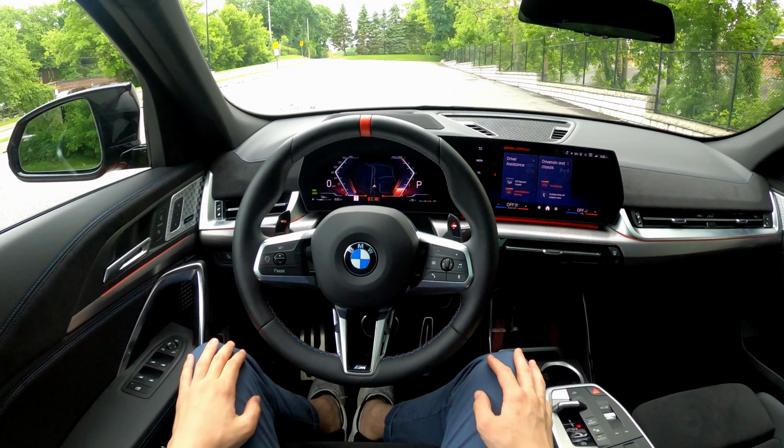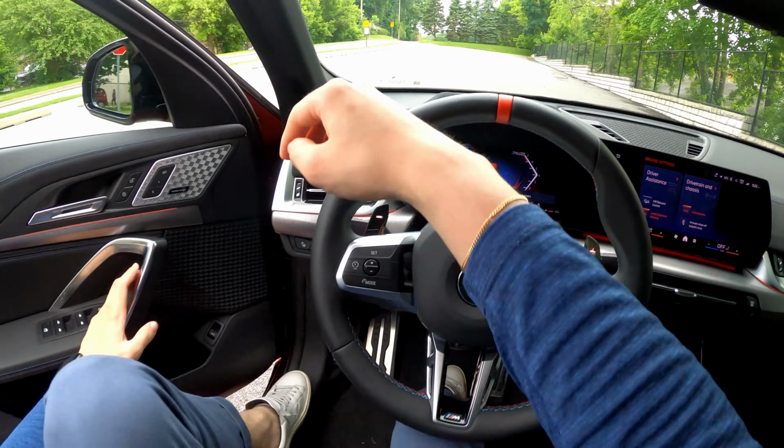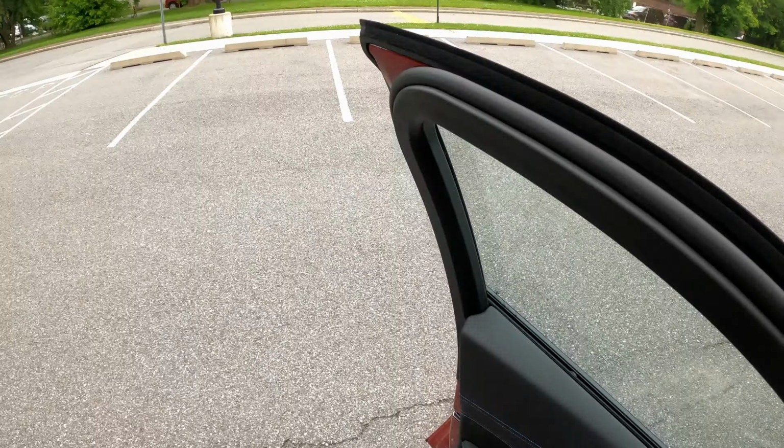Welcome everyone to the all-new 2024 BMW X2 M35i. This is the next generation of the M35i here in the X2, and I have it here for a week to drive it around and see how it is. Let's go take a quick look at the exterior before we hop into this driving review, because I think the exterior is definitely a large part of the all-new X2's design philosophy and the whole point of what this vehicle is trying to be nowadays.